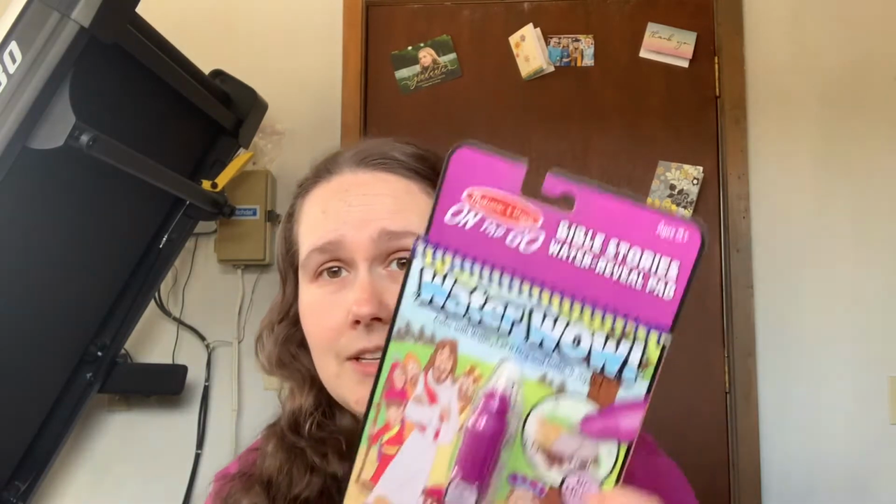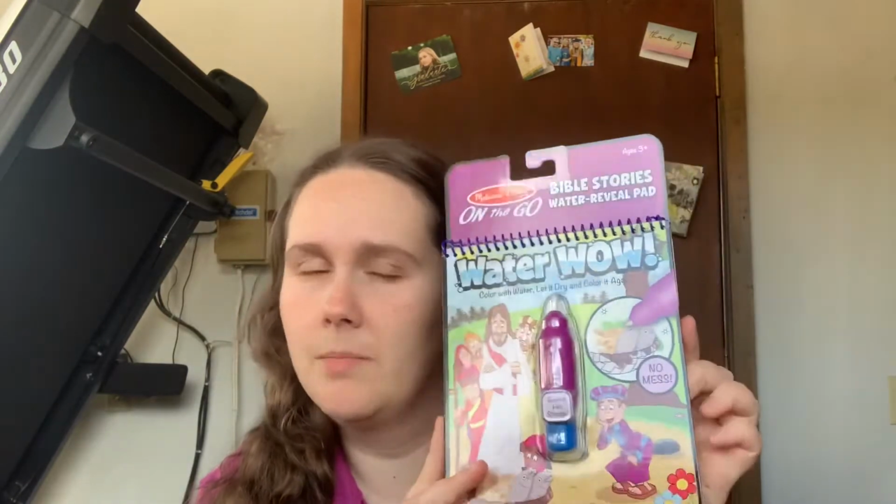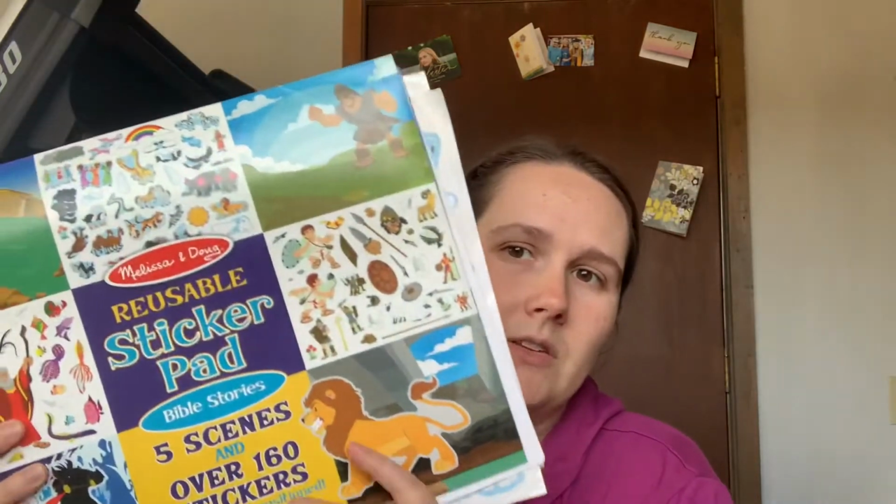I do have this, it just came out, this Water Wow. They love these. All my kids love these, where you use the water and it makes the picture come. This just came out, so I got this for the Bible. And then I also have these reusable sticker Bible stories, and we do have felts, but I'd like to find more stuff to put in that one. If you have any ideas, especially things that could be updated over time.